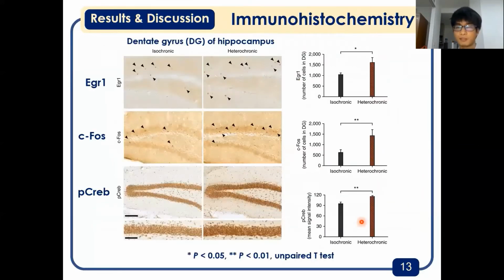Let's start with the immunohistochemistry test. In this test, researchers focused on 3 different proteins related to the CREB pathway and synaptic plasticity: EGR1, c-Fos, and p-CREB. They found a significant difference between both groups of mice, especially in the dentate gyrus region of the hippocampus. In the dentate gyrus region, heterochronic aged mice express EGR1 protein, c-Fos protein, and p-CREB protein higher than isochronic aged mice. And this means that the blood from young mice can enhance the protein-level expression of these proteins, which are related to synaptic plasticity.